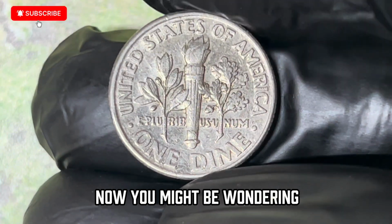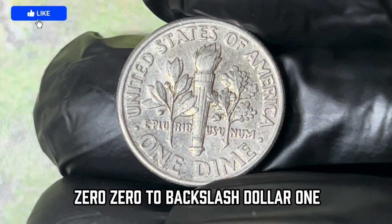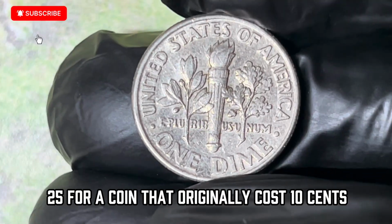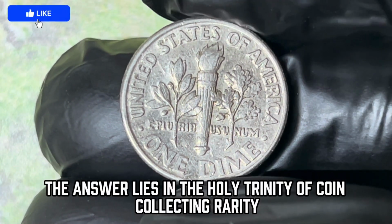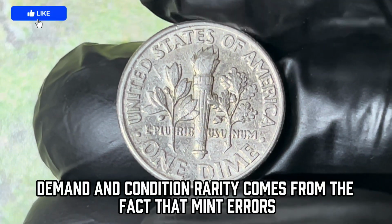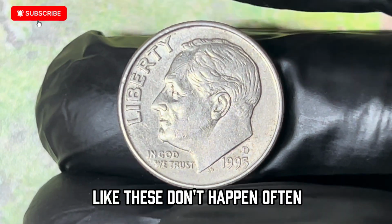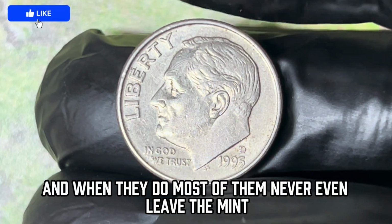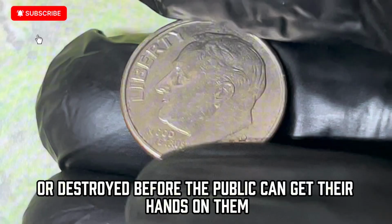Now, you might be wondering, why would anyone pay $50,000 to $120,500 for a coin that originally cost 10 cents? The answer lies in the holy trinity of coin collecting: rarity, demand, and condition. Rarity comes from the fact that mint errors like these don't happen often, and when they do, most of them never even leave the mint. They're melted down or destroyed before the public can get their hands on them.